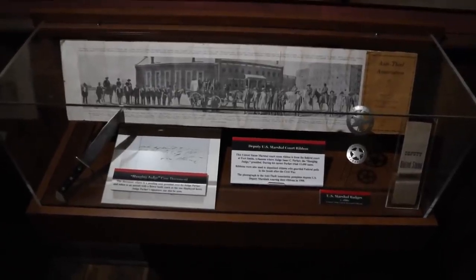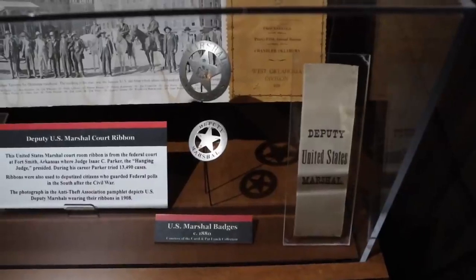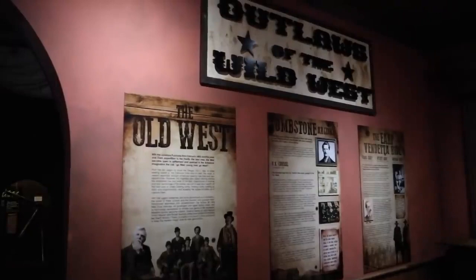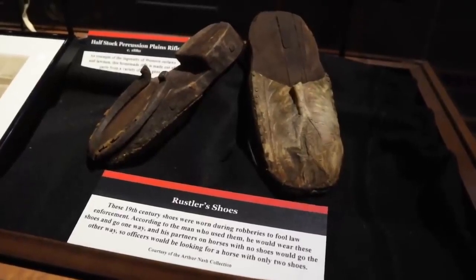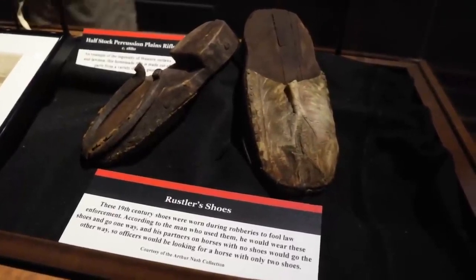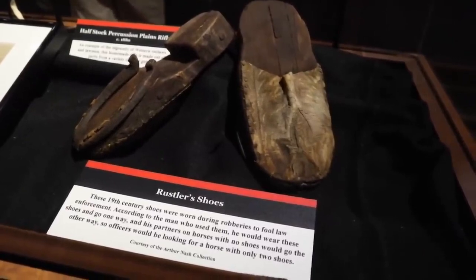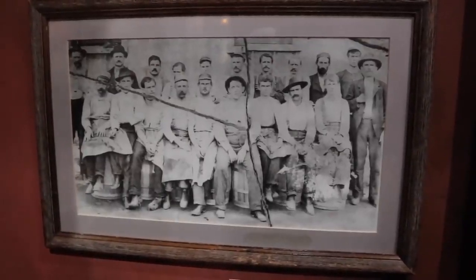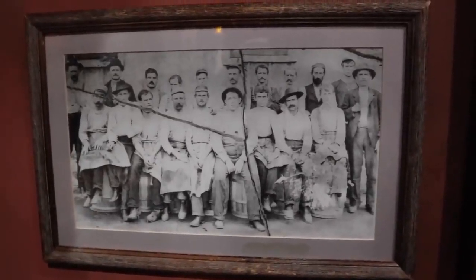Stepping into an area of the Old West, this photograph is the Anti-Thief Association from West Oklahoma. And there's a couple circa 1880 U.S. Marshal badges. This is an interesting idea. Rustler shoes. You put horseshoes on the bottom of your feet to confuse the lawmen upon escaping. Jesse James seated here fifth from the left, and Frank is standing seventh from the left on the back row.